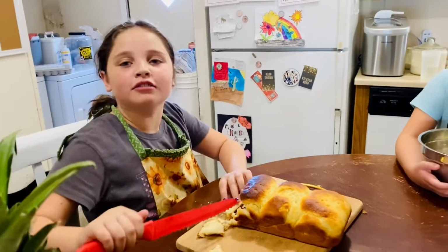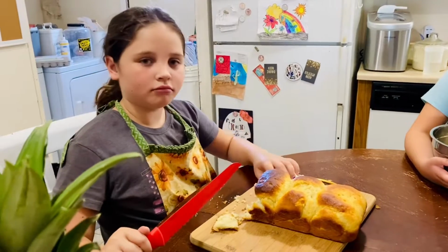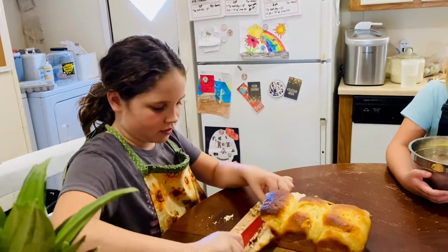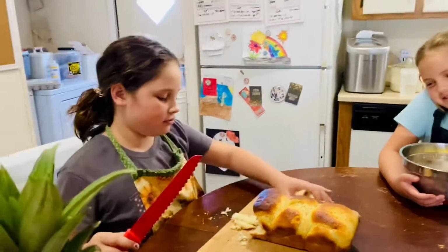Yeah, it's not good. If you go back and forth with that serrated knife instead of straight down, it'll cut better slices. Try it. That's a tip. Okay, that's a tip. Try it. Go back and forth as you cut. This is just some snack, I guess. It'll be a snack. All right.